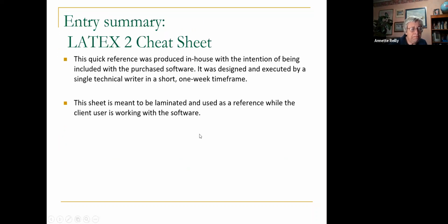Okay, here's the entry summary. This entry was actually submitted to a contest about 6 or 8 years ago, and it's still out there on the internet under a Creative Commons license, so we are free to use it tonight. It was done in-house, included with purchased software, executed by one person in a week, meant to be laminated and used as a reference while the client user is working with the software.